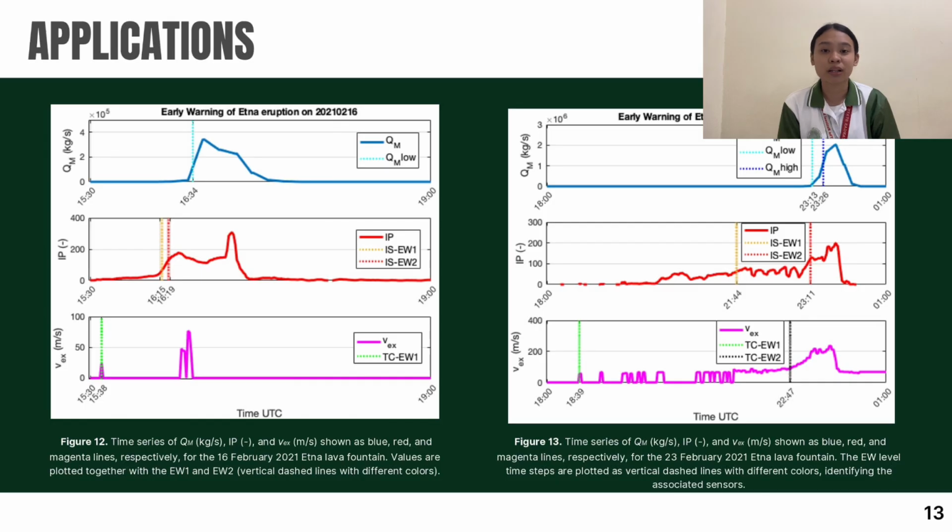Figures 12 and 13 illustrate the most recent eruption from February 2021. On February 16, both IP and the VEX showed early spikes, triggering the EW1 and the EW2 significantly before the WR recorded a high QM value. A similar pattern occurred on February 23rd, with IS and TC acting as the initial detectors. This time lag, often up to 1 to 2 hours between the initial acoustic or thermal detection and radar confirmation, is strategically vital for enabling timely emergency responses. This significant lead time underscores the potential of the integrated system for proactive hazard mitigation.